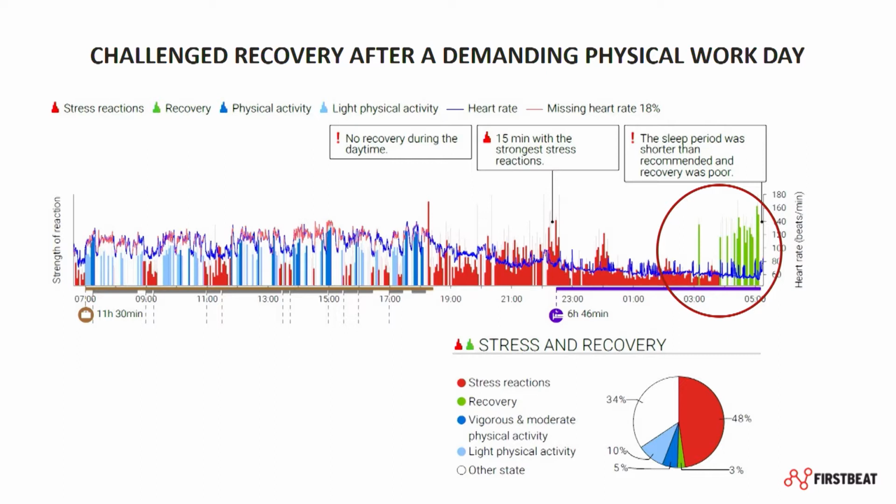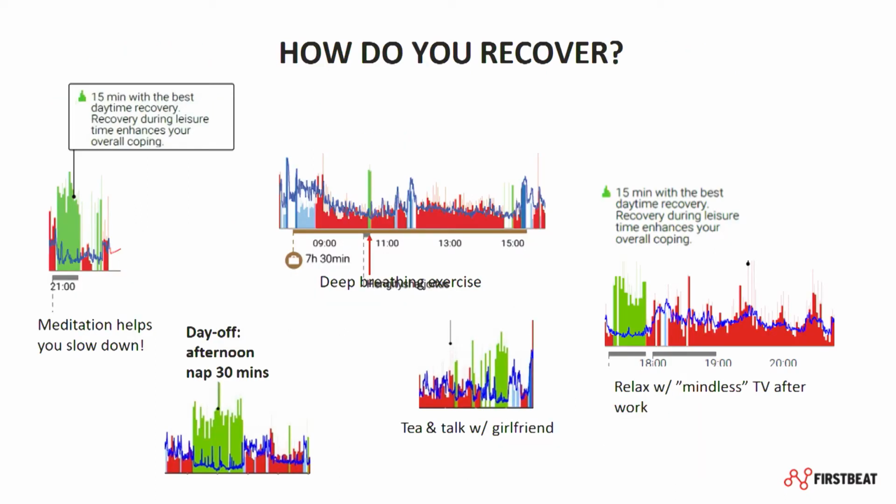So, okay, these are a little bit bad examples. There are plenty of good examples as well in terms of recovery. But the idea really is to see what works for every one of us. We are all different. We have a different life situation. We have different work, and our physiologies are a little bit different as well. So how do I recover? How do you recover? And what method of recovery in your lifestyle works for you personally?